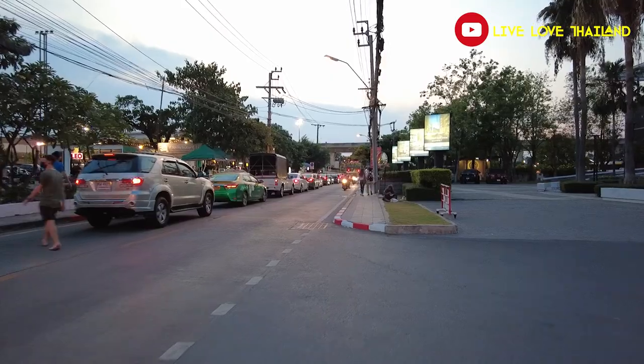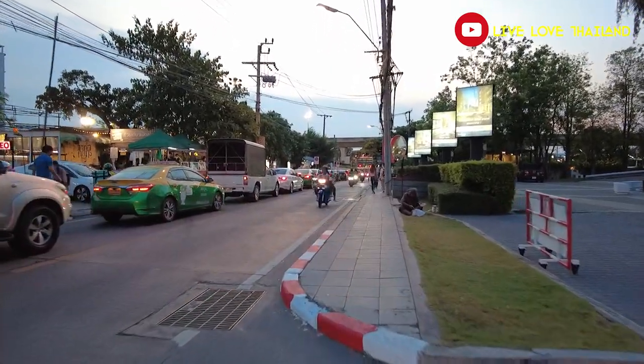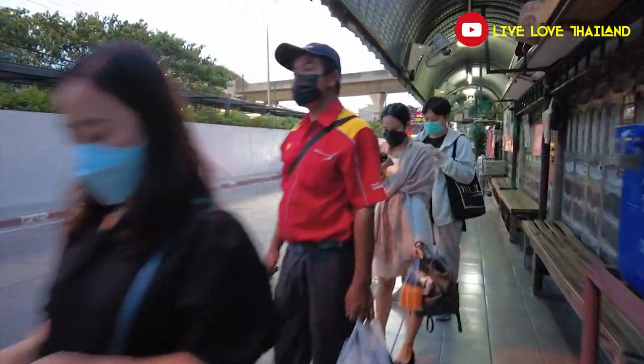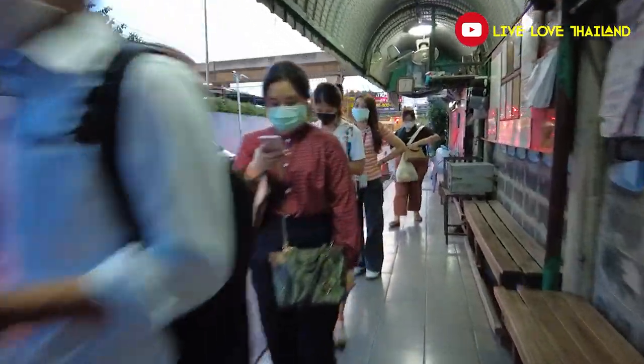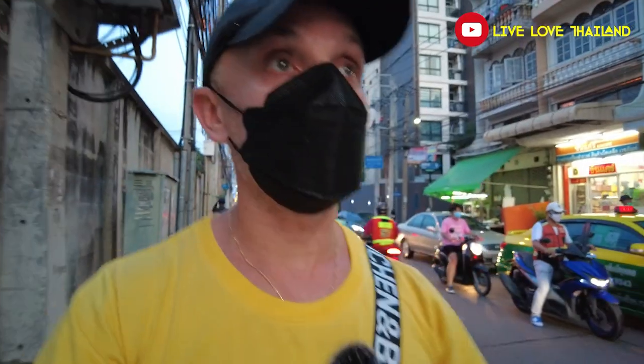And the best thing is that you have sidewalks to walk, and it's not so far from the BTS. You can see the BTS from here. So I'm going to cross to the opposite side because there are a couple of food courts there, so that you can have an idea about the surroundings of this place. And if you like to stay, then go for it.